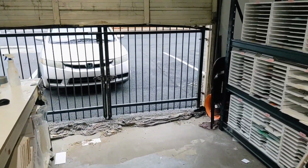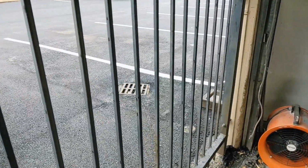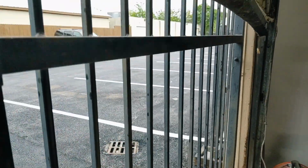It's a nice morning though. Got the door open, like 60 degrees. A little rainy, not too shabby.